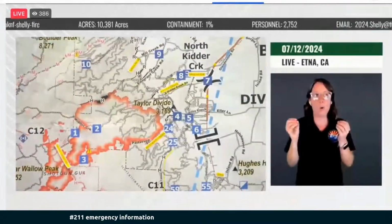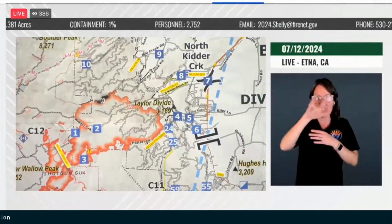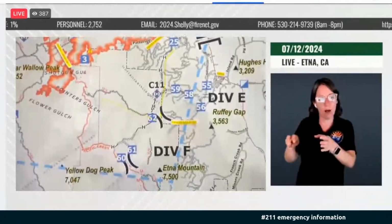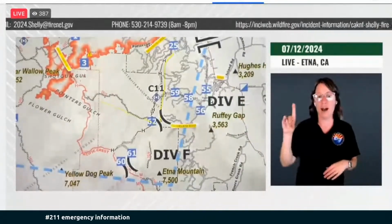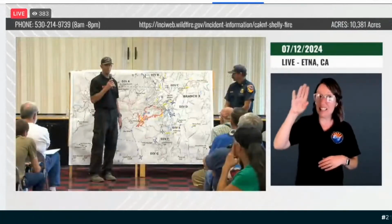And so if we're flying them in, we're putting them further at risk. So we're able to drive them in. And as John said, we've set up spike camps down here by Mule Bridge and Idlewild where they get better access there. So realistically, as it becomes necessary to fly crews further into the wilderness, we will do so.